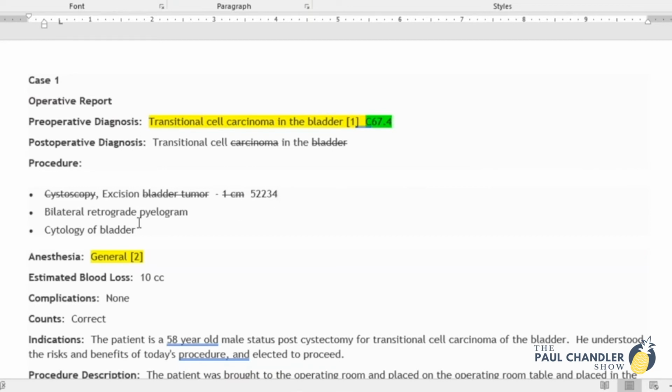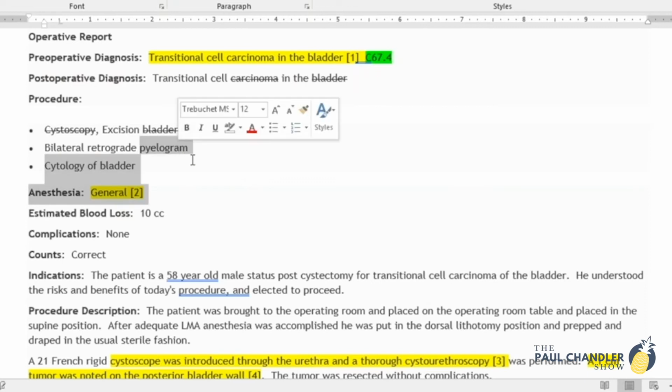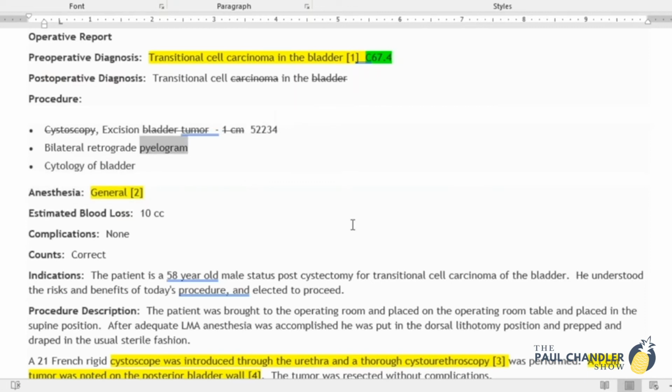And then we also have the bilateral retrograde pyelogram. I'm going to look up pyelogram because that's the procedure that we're actually doing. So that's the word that I'm going to pull up. Pyelogram, P-Y-E-L-O, gram. On page 985, we get rerouted: see urography intravenous or urography retrograde, and I need retrograde.